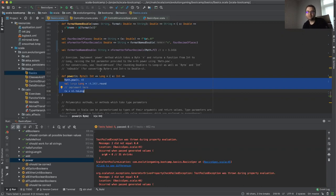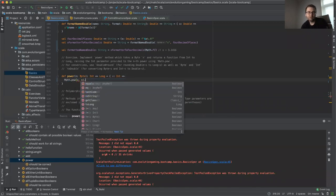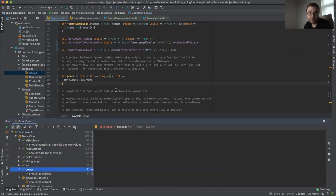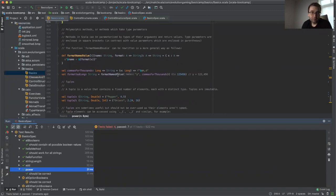Okay, so we have a bunch of solutions. I think this one is probably the one which I like the best. I think it's the most readable. So let's see if the tests pass actually. Yes, the tests pass. Okay. Any questions on this so far? All right. Then let us move on.